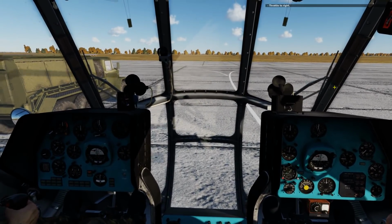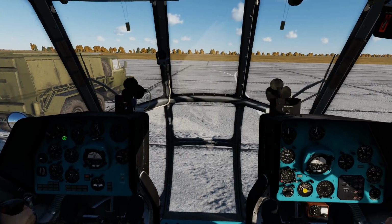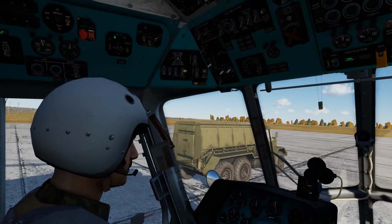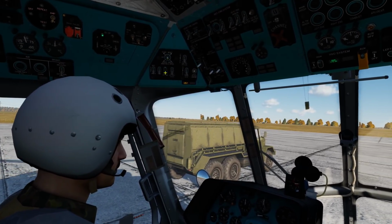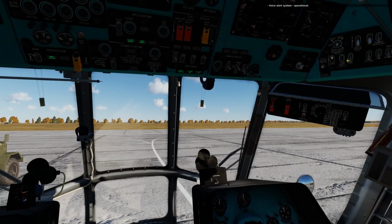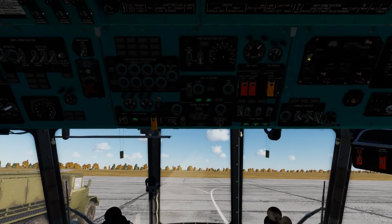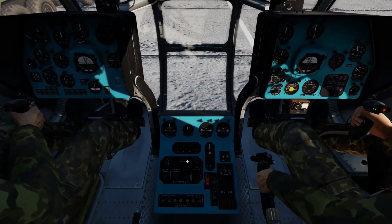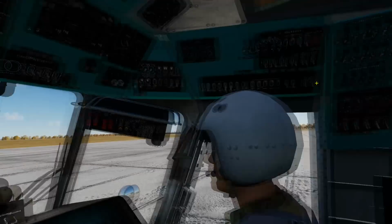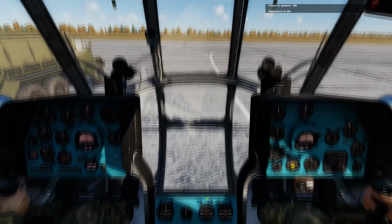Throttle to right. Oh, and then we'll turn on systems. Voice alert system operational. Okie dokie, I think that's what we need from this. Oh yeah, would help if we turn on the rectifiers, wouldn't it? And the generators. Power the systems on. Equipment to on.